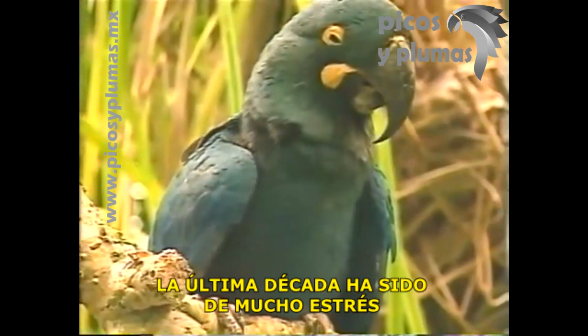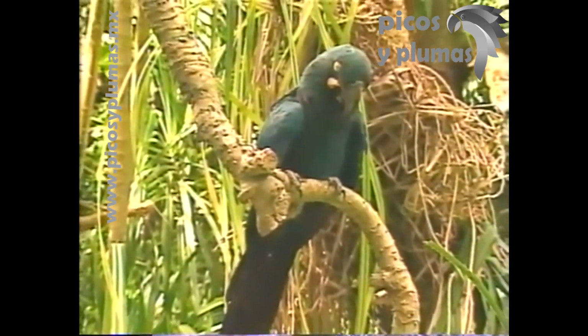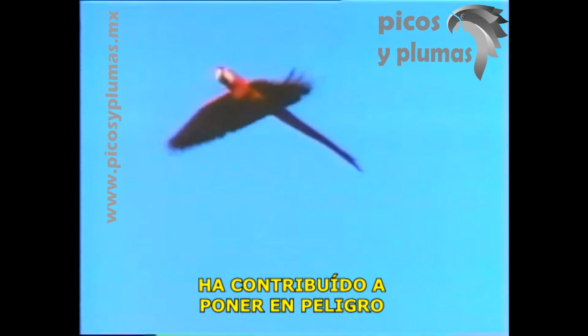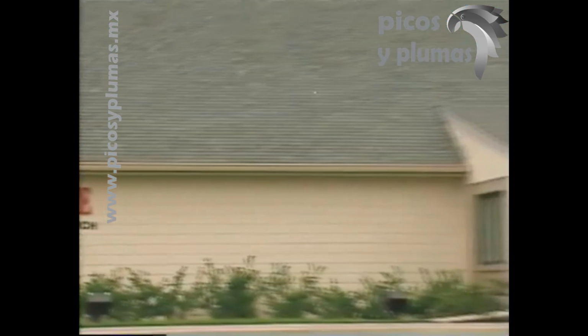The last decade has been a stressful one for both birds and bird enthusiasts. Habitats, particularly the rainforests, are threatened. The smuggling of exotic birds has contributed to the endangerment of many species. But there's good news and hope, too.